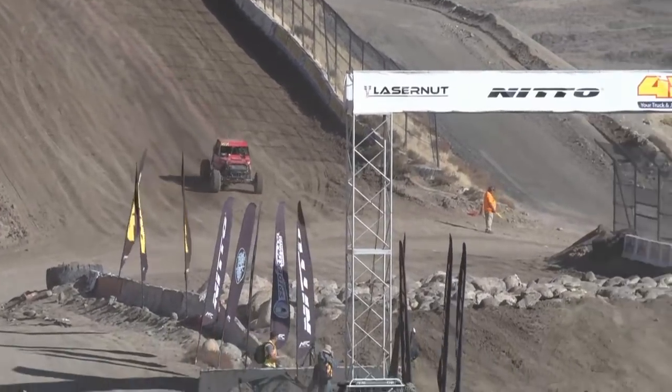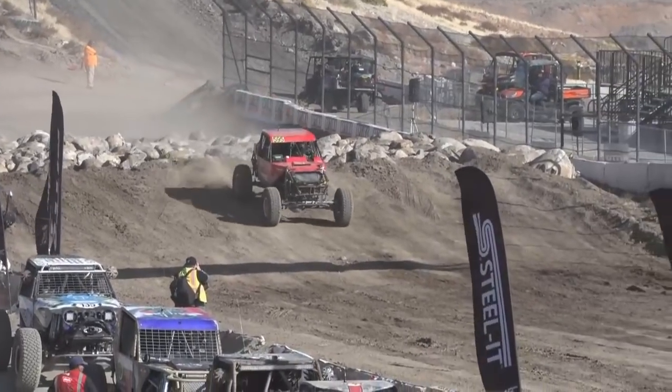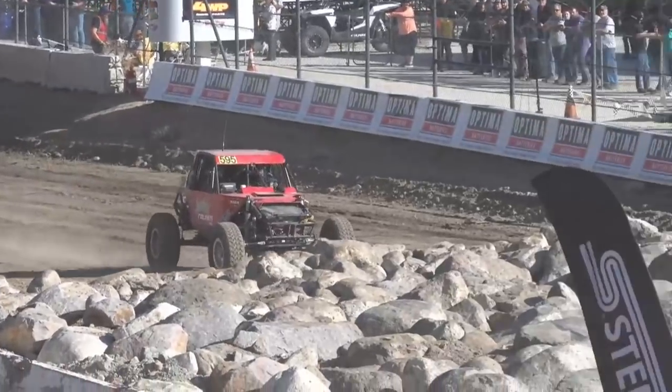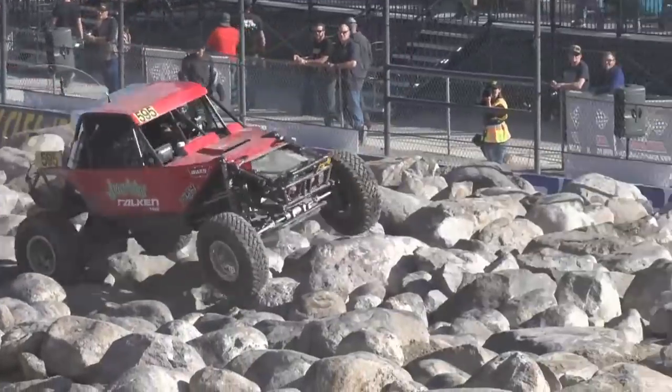Craig Allen heading into the 4-wheel parts rock section. Great pace here. Look at this. Sends it through nice and clean. So all these cars have to be solid axle up front. 2 seats side by side. 37-inch DOT tires. Have to have a single shock per corner.